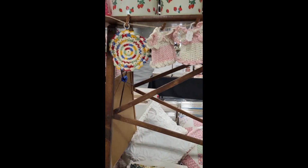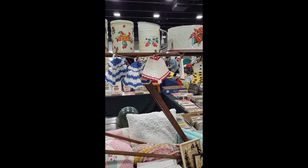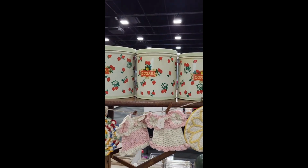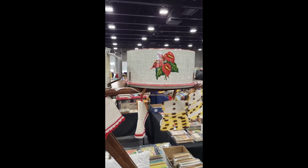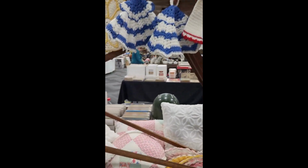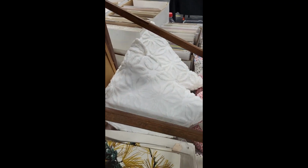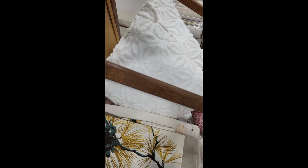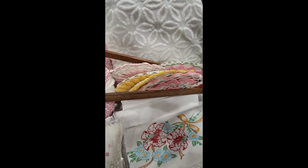Some more linens. I love how she does these little crocheted pot holders on like a little laundry line across the vintage ironing board. Really fun strawberry print canister set. A beautiful cake carrier. This is like it's in really good shape. My mom actually also rescues some chenille and old quilts that are kind of beat up and torn up, and she takes the good parts and makes throw pillows out of them. So my mom is super crafty. That's where I get it from.